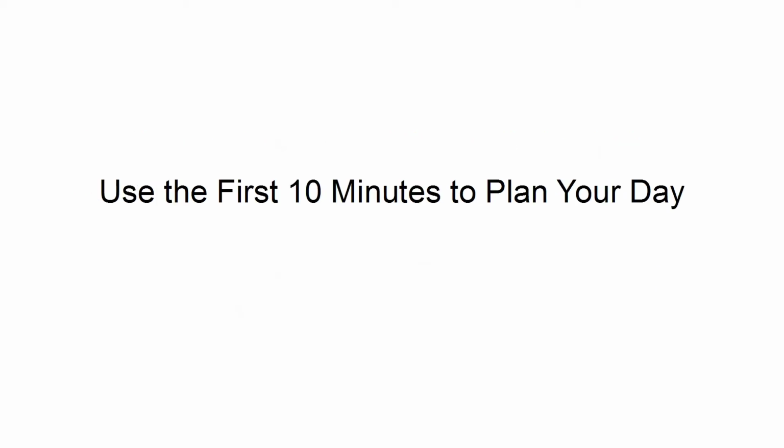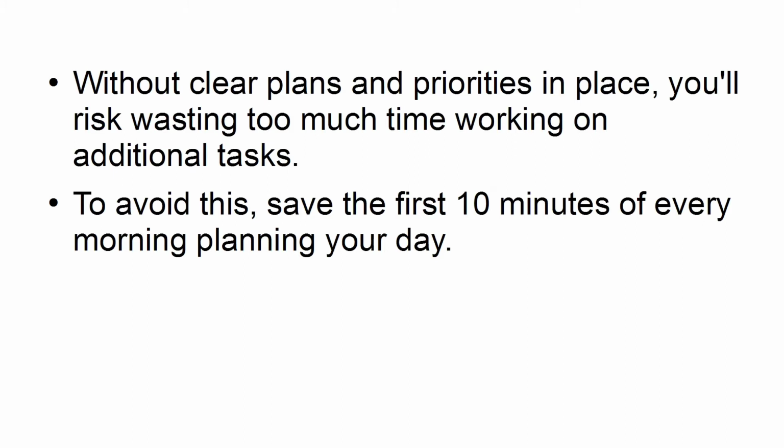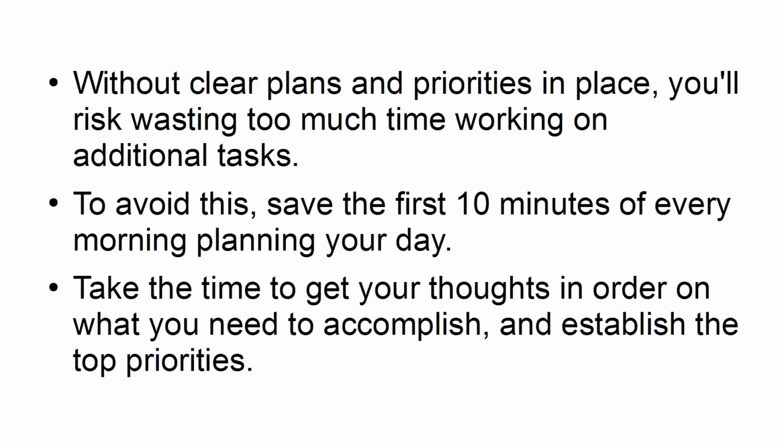Use the first 10 minutes to plan your day. Without clear plans and priorities in place, you'll risk wasting too much time working on additional tasks. To avoid this, save the first 10 minutes of every morning planning your day. Take the time to get your thoughts in order on what you need to accomplish and establish the top priorities.